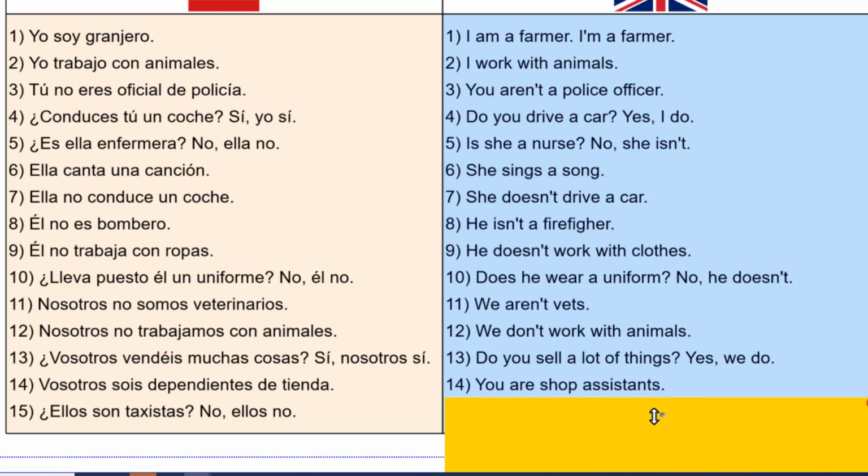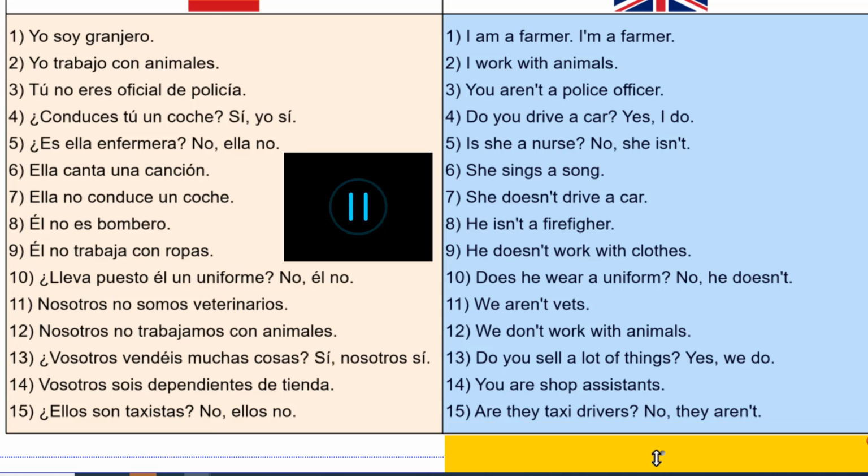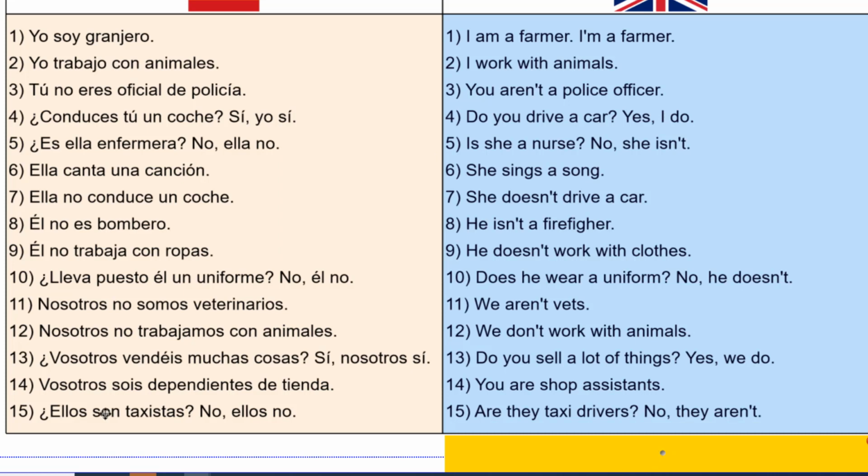Venga, ya terminamos. Por último, ellos son taxistas. O también en español se puede decir son ellos taxistas. Son del verbo ser o estar. Estoy usando verbo to be. Si uso verbo to be, no puedo empezar la pregunta ni por do ni por does. Tengo que usar el verbo to be. En este caso, como son ellos, empezaría la pregunta con are they. Are they taxi drivers? Con ese, porque son taxistas. Y si es que no, no they aren't. Right? Si necesitáis pausar el vídeo, lo podéis pausar y corregir. Yo, mientras tanto, paso a lo siguiente.